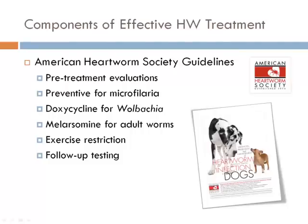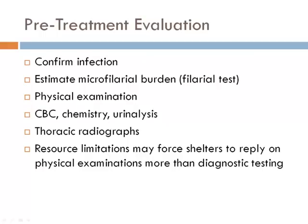One of the most important things, and the hardest thing to accomplish, is exercise restriction, especially as you'll see. I'm going to recommend a heartworm protocol that lasts for months, and it is really hard to confine a large adult breed shelter dog, even in a kennel, with exercise restriction. And then follow-up testing to assure that the infection has been cleared.